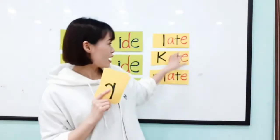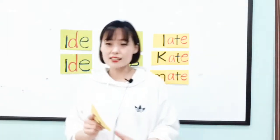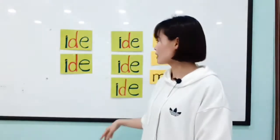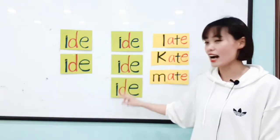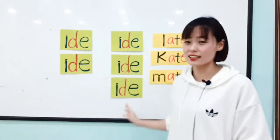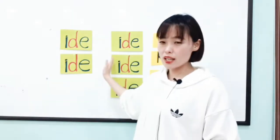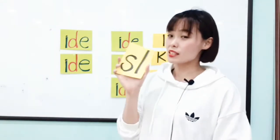When A is with letter E, A makes A sound, now I makes I sound. Easy, right? So, let's have a look at this. Look at that. I, E, I, E, right? Okay, and we have letter D. Oh, five. Five, right? So, let's read these words first, and then we will add some sound.